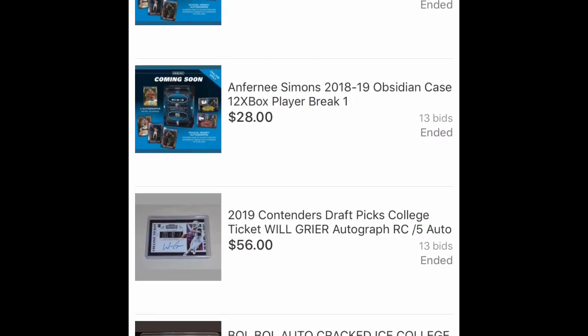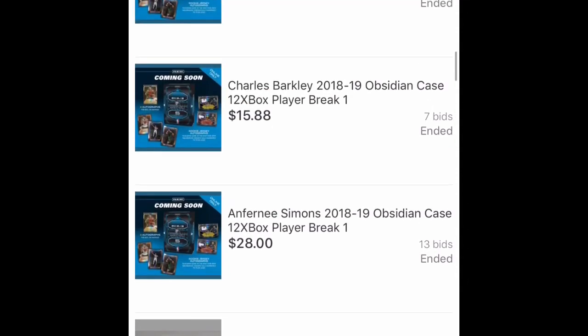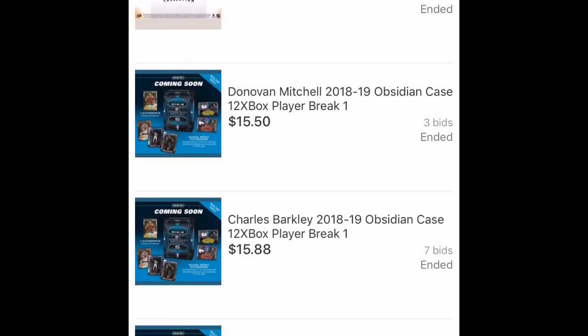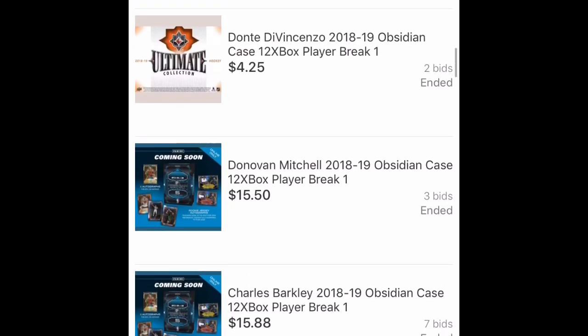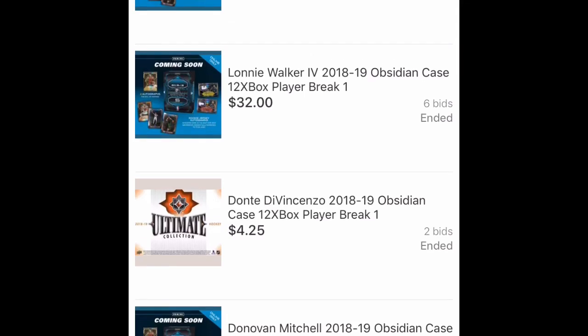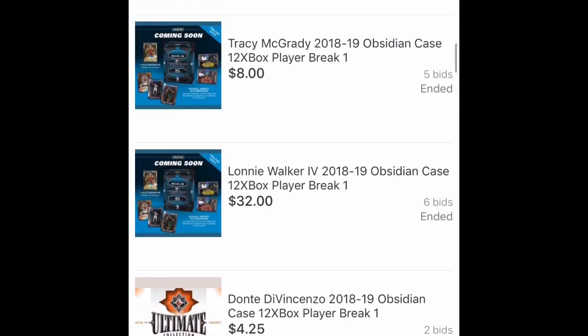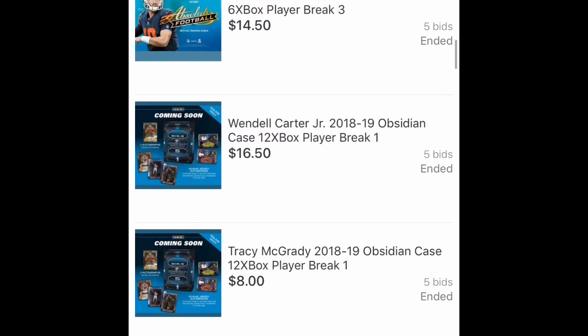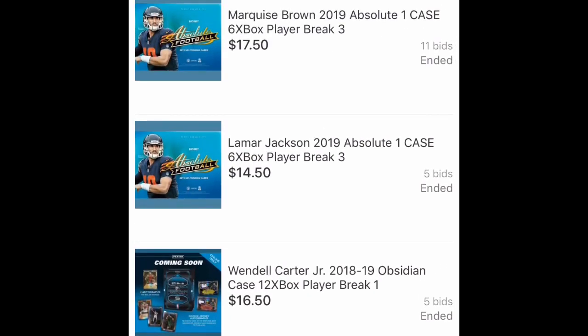And here is some more Obsidian case breaks. So the ones you saw earlier were a double case break, and these are just a single case break, so you'll see the prices are a lot lower. And I did go after a few of these. I thought the Donovan Mitchell was a pretty decent price, but I didn't end up picking that up. I got outbid at the closing seconds. But the Dante DiVincenzo I actually did pick up, and then that Tracy McGrady there I also did pick up for $8. So the double case break Tracy McGrady went for like 60, and then the single went for $8.